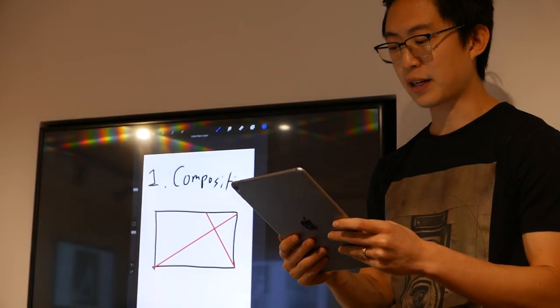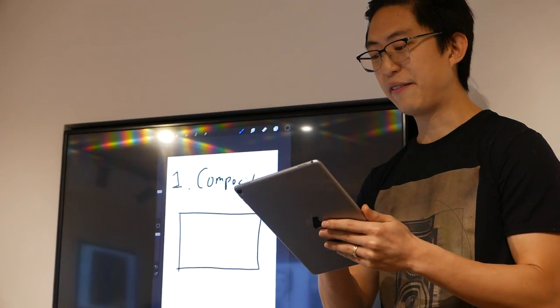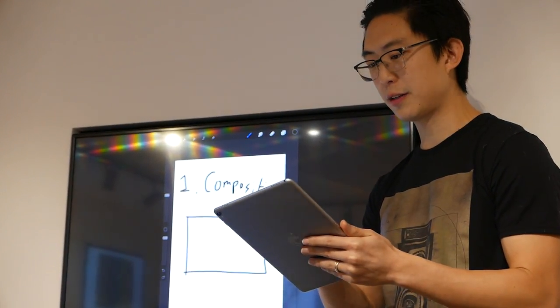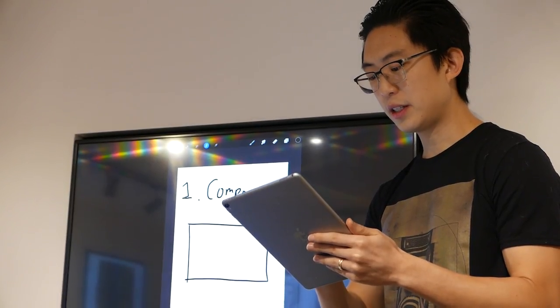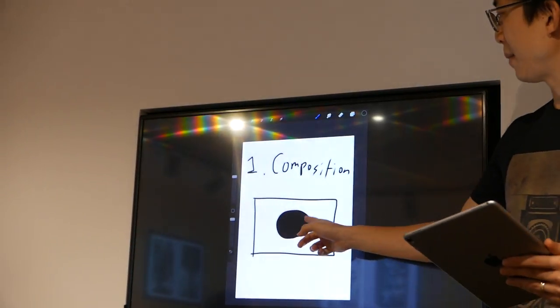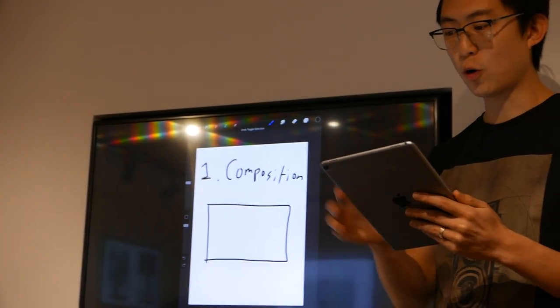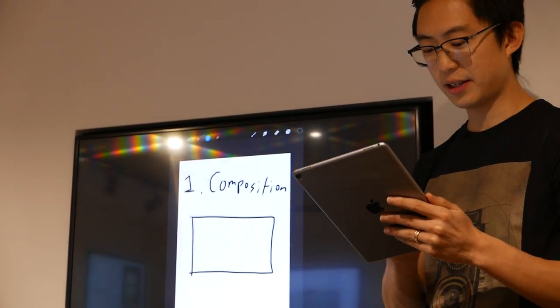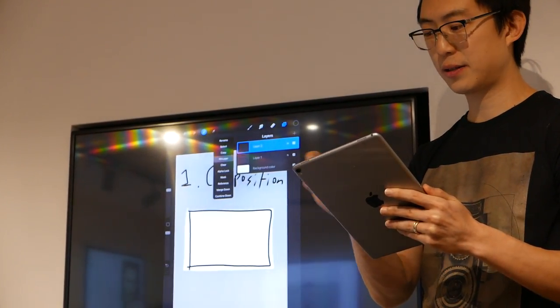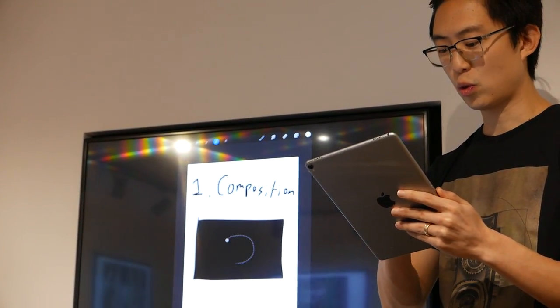And also one thing about the composition too is, remember this concept of figure to ground. So if you have a white background, do you just have a simple black dot against white background? Or do you have a black background with a simple white dot?